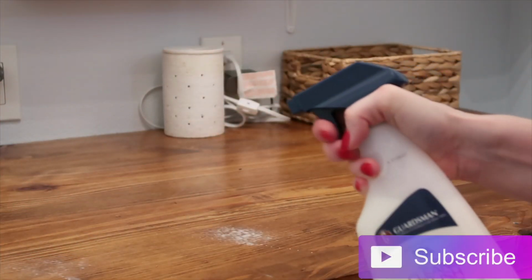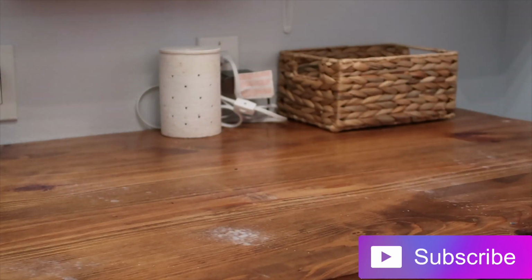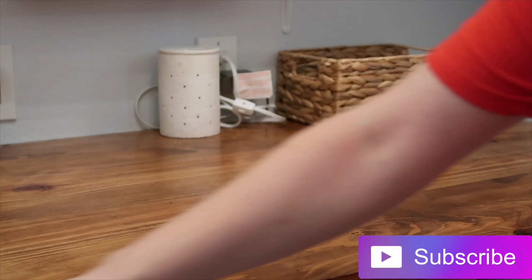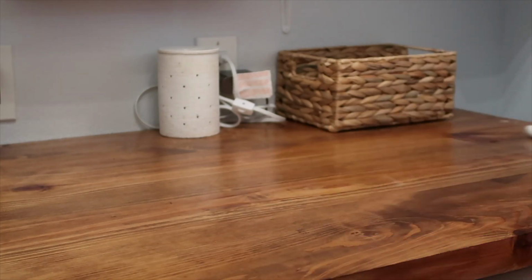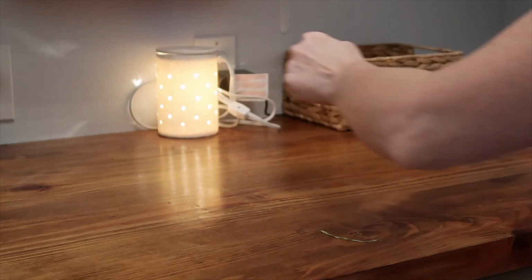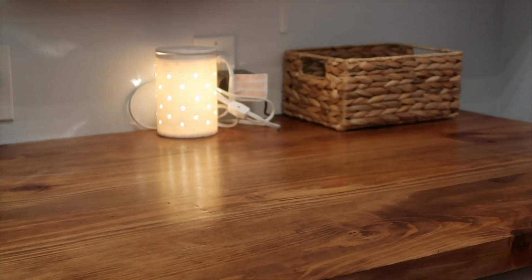After vacuuming the laundry room out, I'm just going to use some of this Guardsman clean and polish. Nothing fancy. This was given to us when we ordered our couch from Haverty's, so it works pretty good. If you guys have an all natural wood cleaner or polisher, let me know in the comments below. I would love to find something with better ingredients.